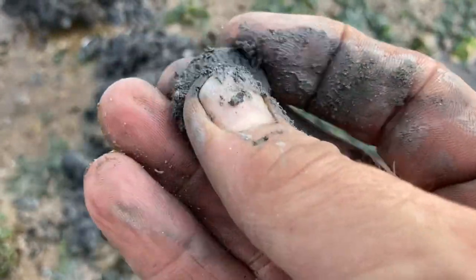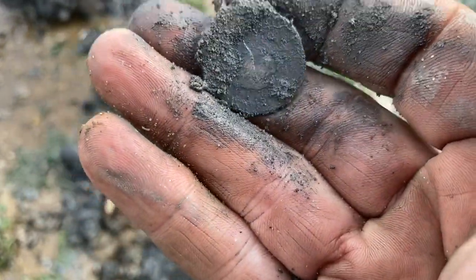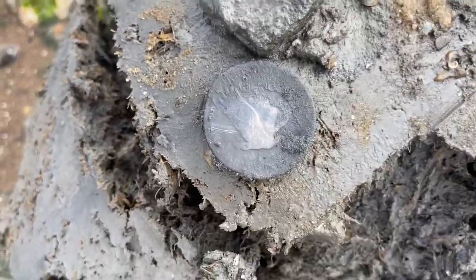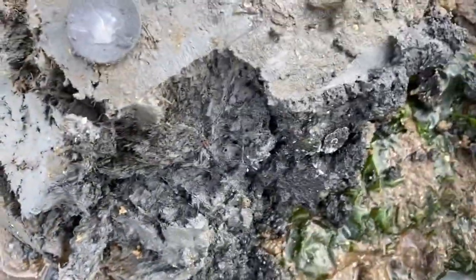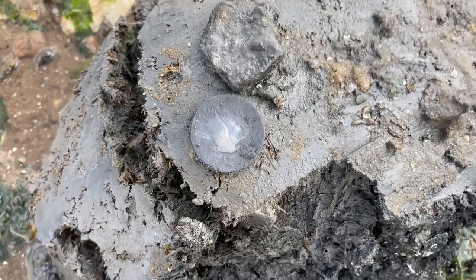Oh, does that look like eagles to you? And I believe that is a standing Liberty quarter. Sweet, probably around 1930-ish. We're gonna clean it up and show you right after this. That is about 8 inches in the hole, rang up like 25-30. So that's cool, second silver of the day. Sweet.